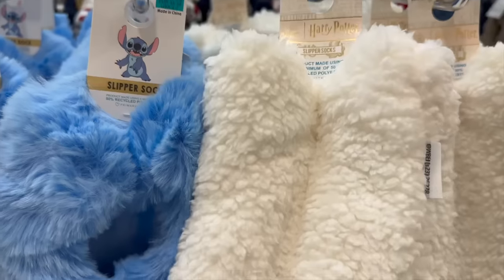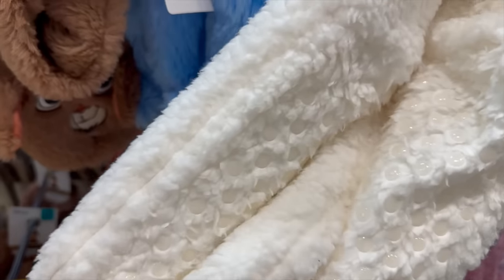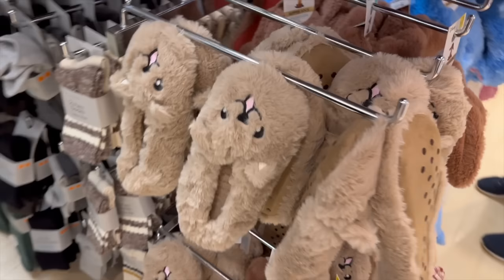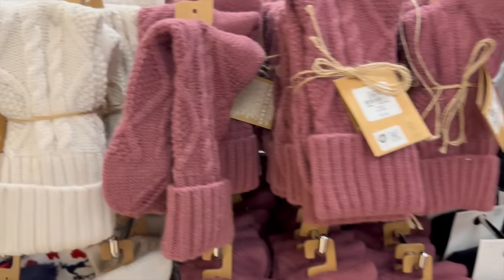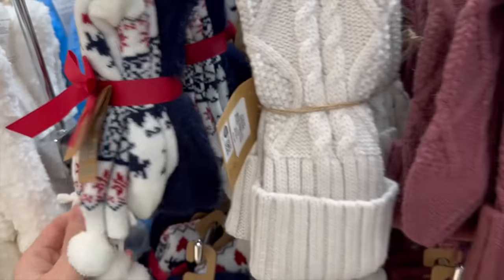These are nice colours as well, like the green. Got Harry Potter Hedwig socks. They don't have much stretch in them though, so you'd have to check that they'd fit. Cute bear ones. Some more wintry socks, £5. These are nice ones as well, £4.50.